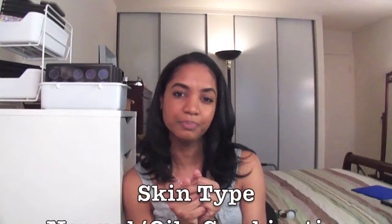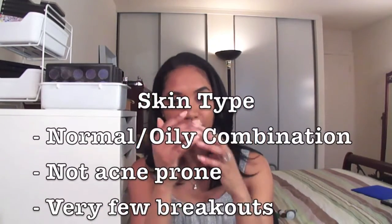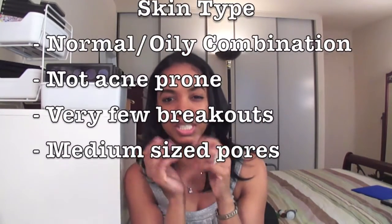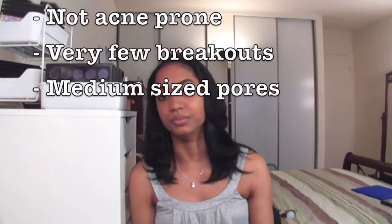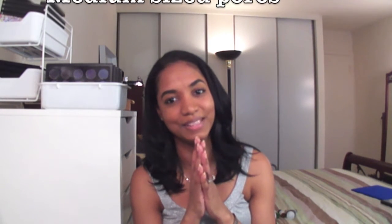Another thing I should mention is my skin type. I have very oily skin. I'd say during the winter time I'm normal to oily. My T-zone gets really oily, so on my forehead, down my nose, a little bit on my chin, and on my cheeks. But there are parts of my skin that are normal and don't really get oily. But that's my skin type. So those are things you need to know before we go ahead with the video. Let's talk about the actual products, shall we?